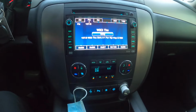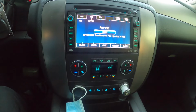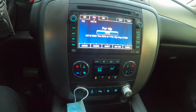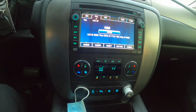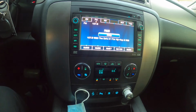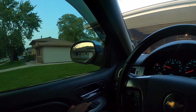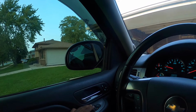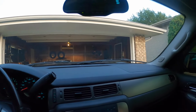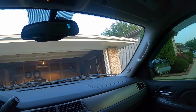Radio works good. I did notice that my reverse camera is kind of faded. It's going out, so I might have to replace that. Just a little typical stuff. We'll get it together. All the switches seem to work pretty good. I hit the switches for the side windows, and they come right in. You hit them again, they come right out. So that's good. That's another thing I ain't got to fix, because sometimes they be messed up too.